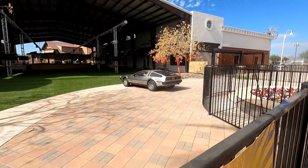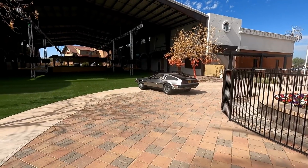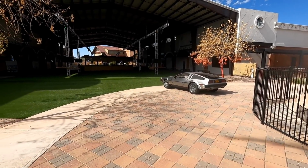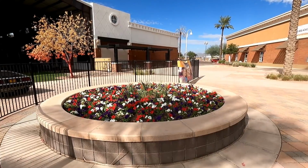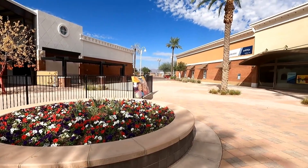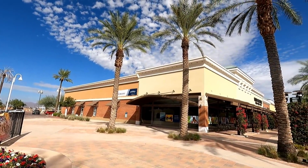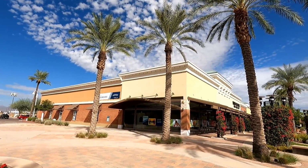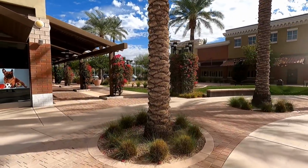Especially once everything with the pandemic calms down, I think people are going to be looking for stuff to do, and this is going to attract people, hopefully, to the back area of this shopping center, because like I said, this is the part that I actually kind of like. Now, unfortunately, there are a lot of vacancies back here as well, but it is kind of pretty. I will give it that. It was a beautiful day while we were filming too.